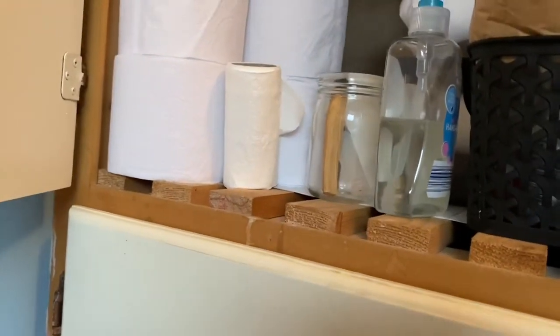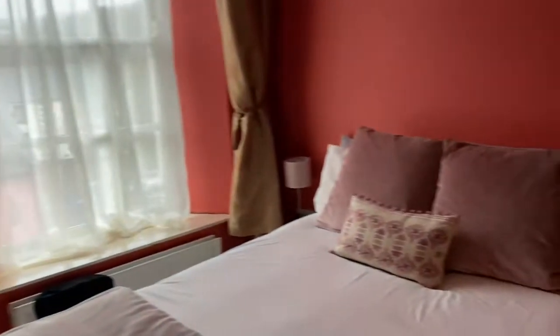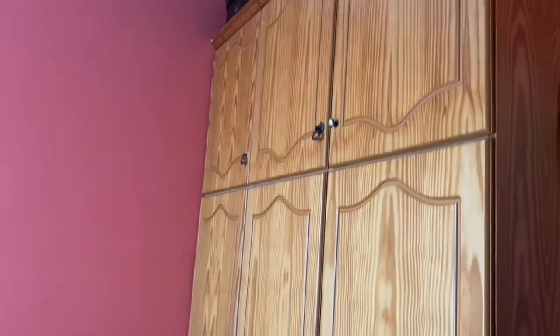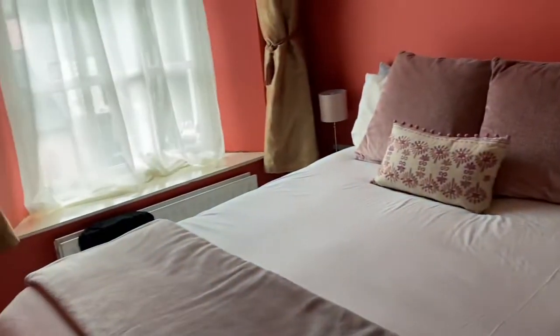And here I've got some of my also reusable container for hand soap. So here's the boudoir, and it's actually a really nice room. Big high ceilings, a lovely built-in wardrobe, and very lush comfy bed.